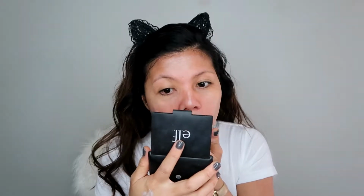I like this primer guys because it's like a dupe of the Hourglass Veil primer. So it gives you glow, meron siyang mga hint of sheen. At saka, it blurs your pores as well. And next is the foundation.